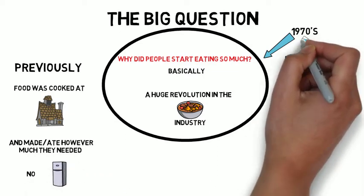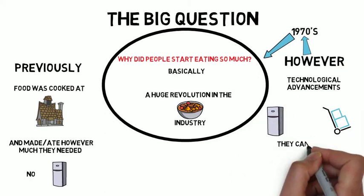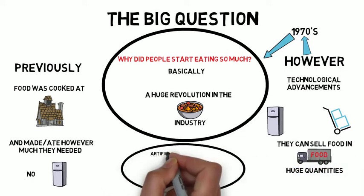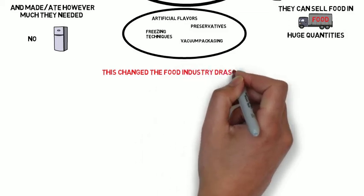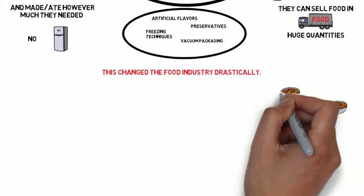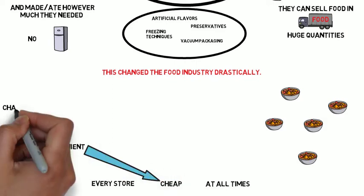However, in the 1970s, technological advancements in food preservation and packaging allowed food producers to prepare, package, deliver, and sell processed foods in huge quantities. They now had new artificial flavors, preservatives, freezing techniques, vacuum packaging, which changed the food industry drastically. They were now able to produce new, ready-to-eat foods in huge quantities and have them available at practically every store at all times. And on top of this, the foods they were mass-producing were also cheap, so they were very convenient for the average person to buy.